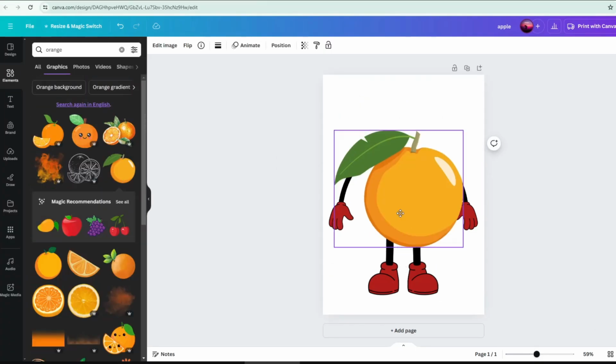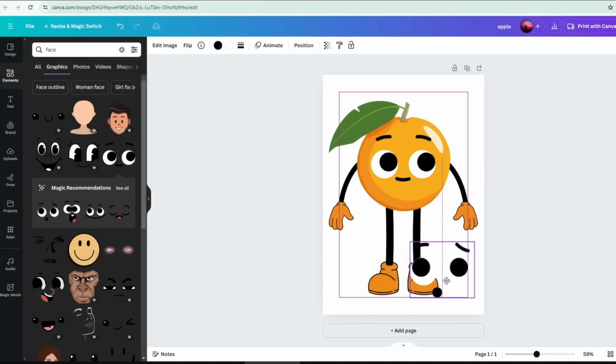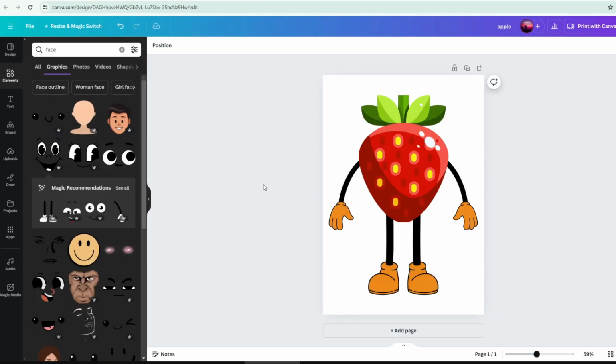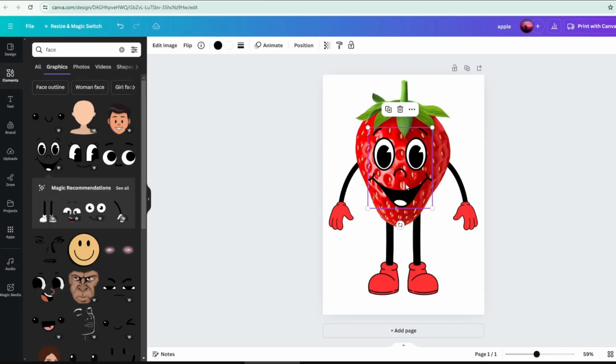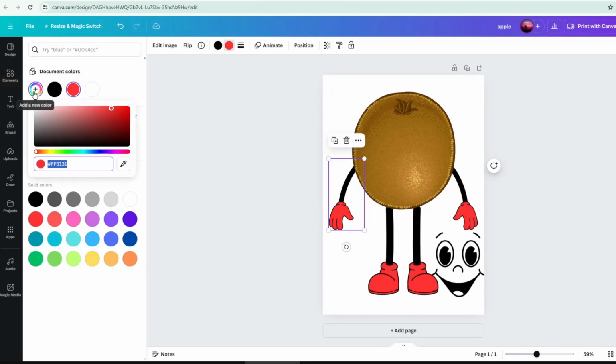After you finish the apple, you don't need to begin from scratch to make other fruit characters. Just change the fruit. Search and select the fruits from the elements and position it properly. Make sure the fruit is in the front layer, and also change the hand and feet color. Repeat this process until you finish all the fruit characters that you need.